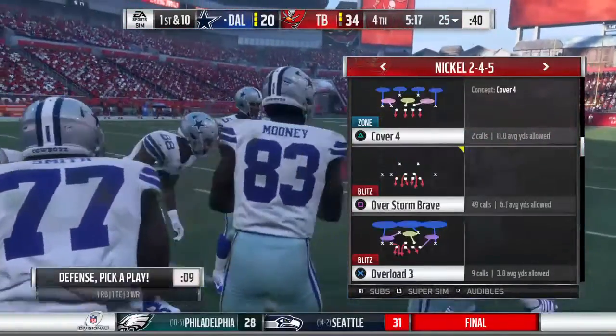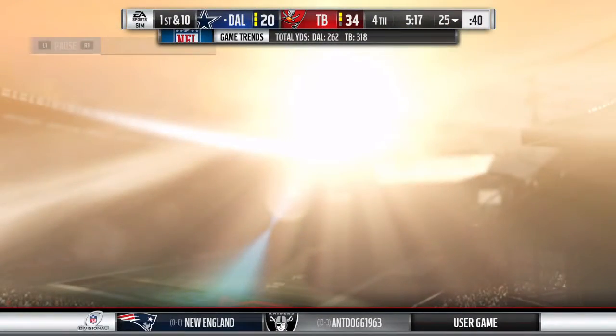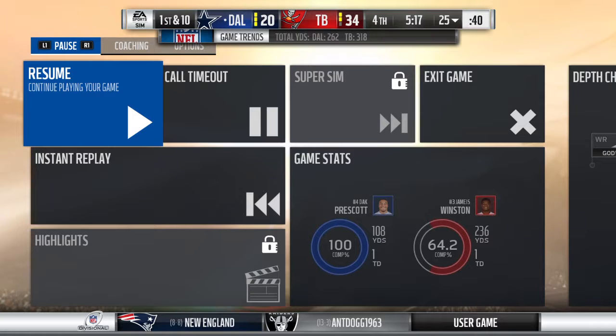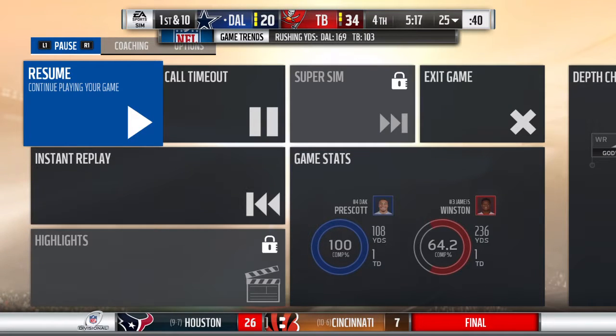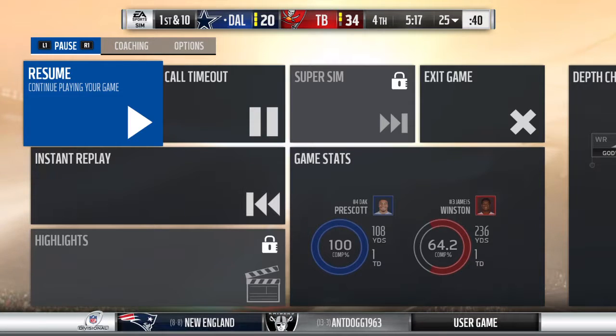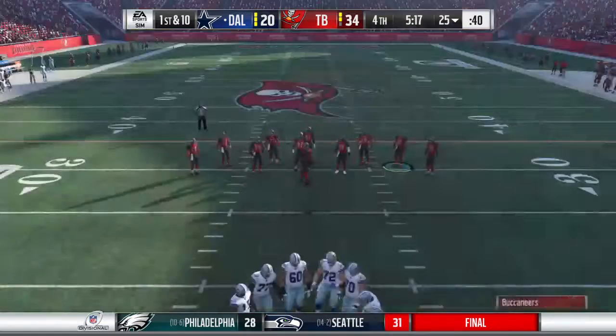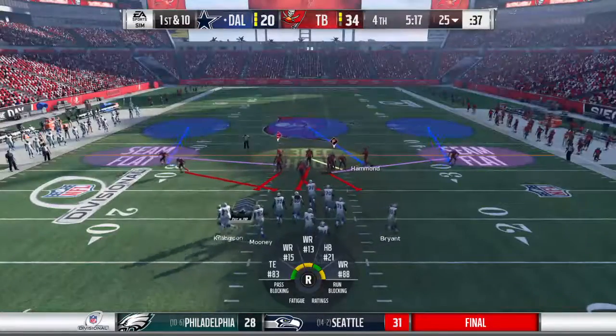And now Dallas gets set to take the field. And the turnover last time. That's sort of been symptomatic of their struggles here in this one.